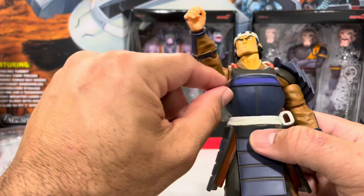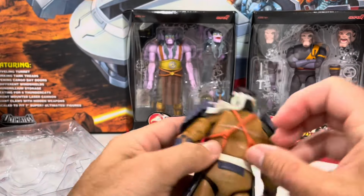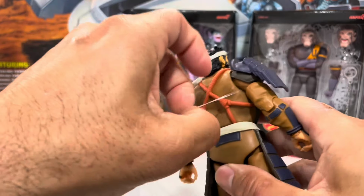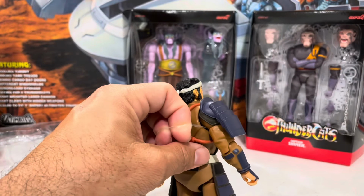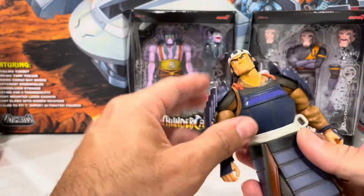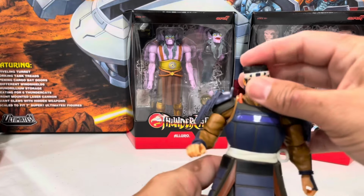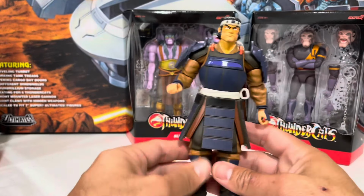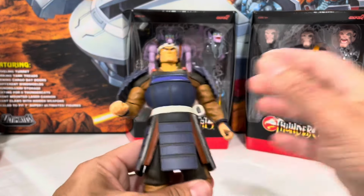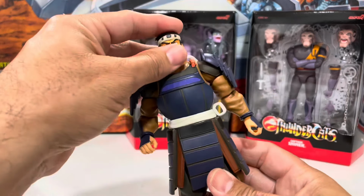For some reason, he has this little plastic around him. Why did they do this? I don't know what it's on there for. Hopefully it's for the chest piece. I hope it didn't come off that easy. Ooh, he looks cool. Now, again, I don't have the vintage figures of these Thundercats. I was waiting for something like this to come along, and I'm glad I did, because it makes it so much better.